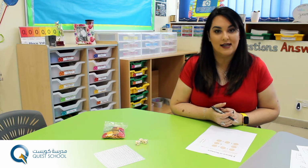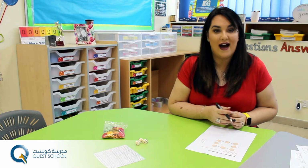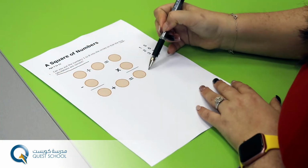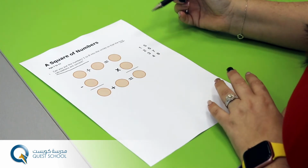These are going to be things that I'm going to think about as I go through my problem. I know that when I divide something, it makes a number smaller, and also subtraction does the same thing. I know that if I add or multiply, it makes my number bigger. So the first thing that I'm looking at here, I've got all my numbers on my side, and obviously I can only use one of each.